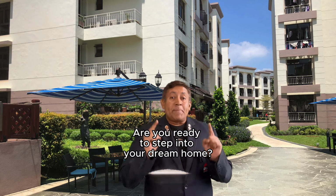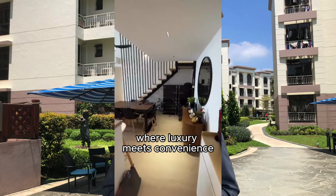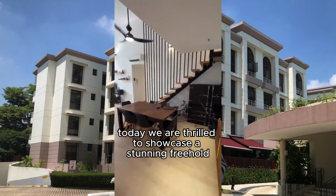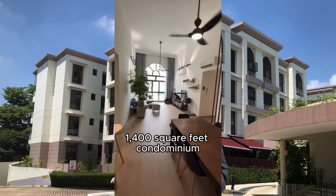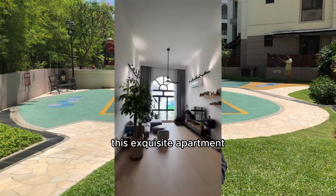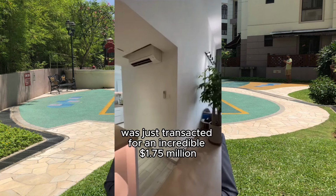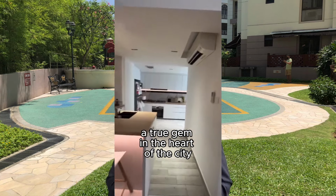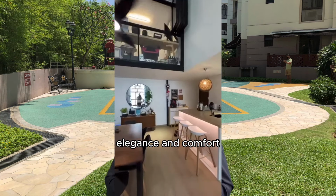Are you ready to step into your dream home? Welcome to Seletaris, where luxury meets convenience. Today, we are thrilled to showcase a stunning freehold 1,400 square feet condominium located along the prestigious Sembawang Road. This exquisite apartment was just transacted for an incredible $1.75 million, a true gem in the heart of the city, offering a lifestyle of unparalleled elegance and comfort.